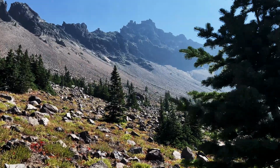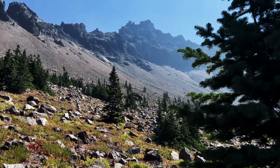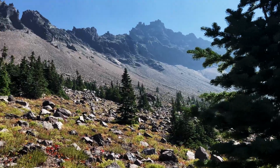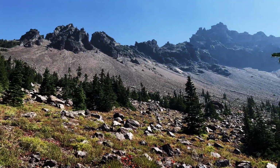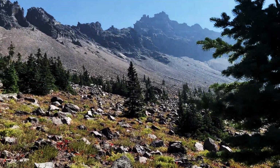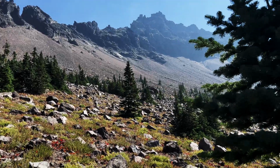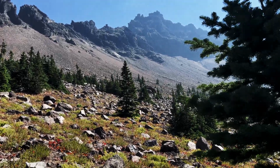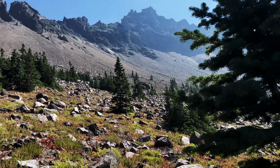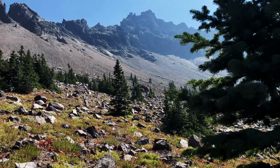Look at this incredible beauty. This is unbelievable. We're looking at the beautiful face, the summit, the top of Three-Fingered Jack. Let me pan over and show you this side, and also go and show you that side. Oh my gosh, this is absolutely incredible. Not only is the face magical and majestic, but look at this incredible scree field, this rocky mountainside we're looking up at. This, my friend, is truly an alpine wonderland.